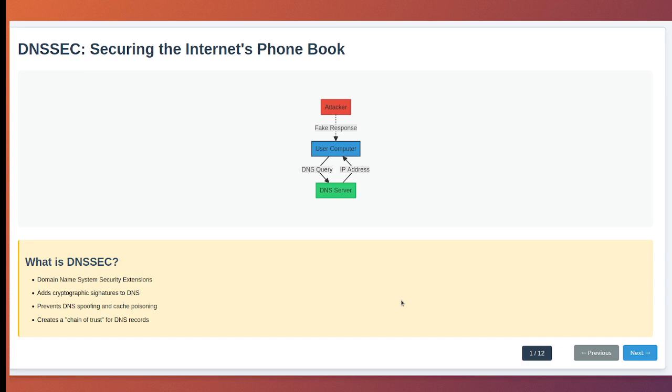Let me start with a story that illustrates why DNSSEC matters. Imagine you're in a foreign city asking for directions. A stranger confidently points you down a dark alley. Would you trust them? That's essentially what happens billions of times daily with DNS. Your computer asks where is google.com and trusts whatever answer it gets. No verification, no ID check, nothing.